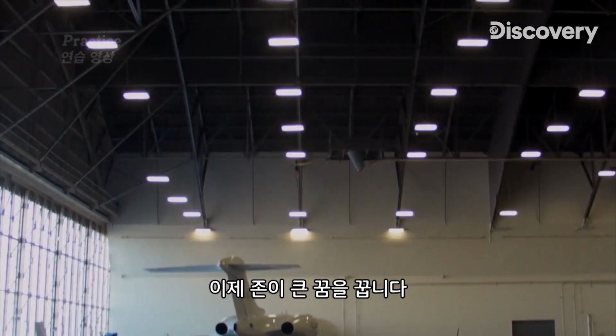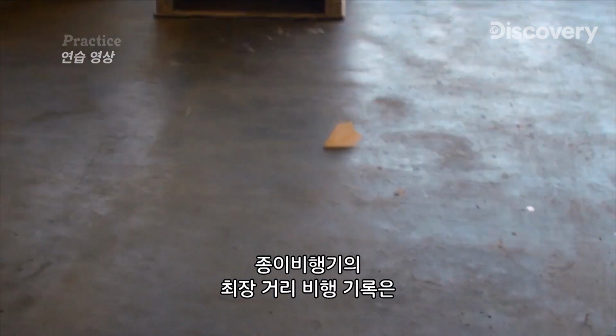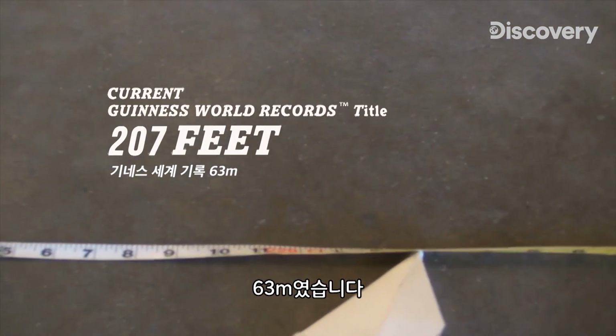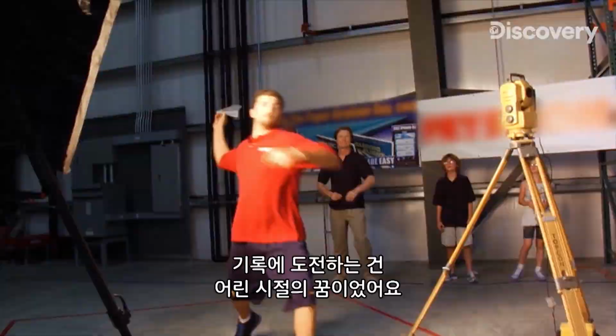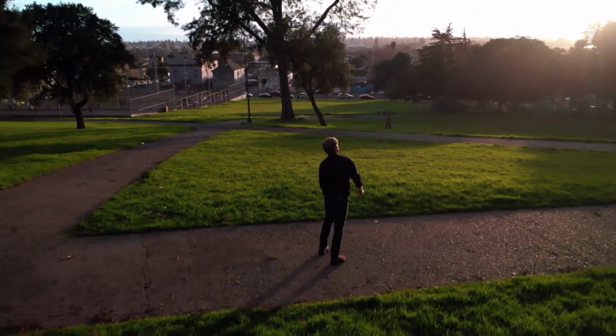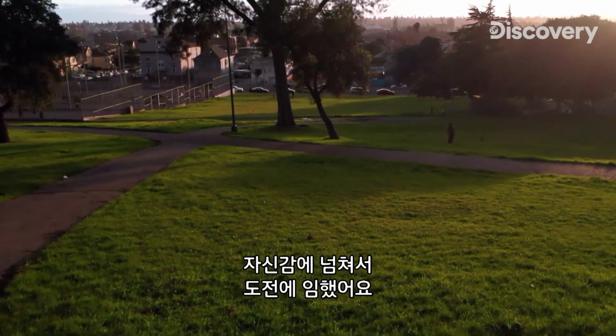Now, John is aiming for the sky. A world record for longest distance flown by a paper airplane, which currently stands at 207 feet. Going after the record, it really is kind of a childhood dream. Get up there, get up there. I went into this thing with a lot of confidence.